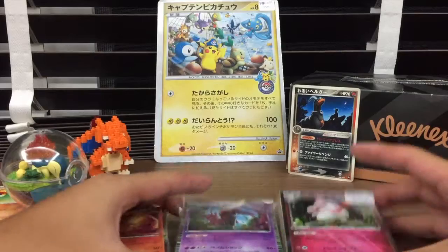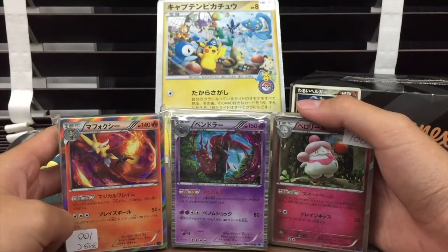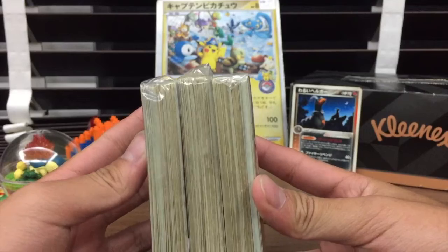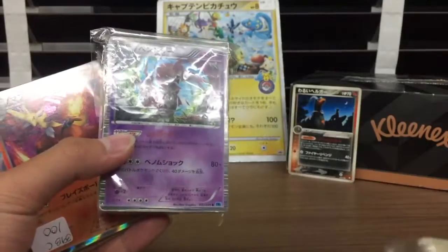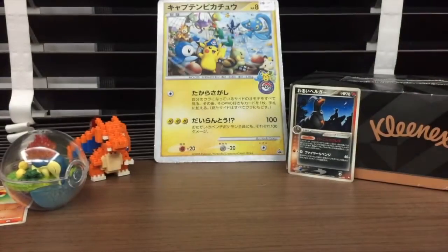We have, okay, Slurpuff, Scolipede, and Delphox. And if we turn them onto the side, this is what they look like. The potential here is limitless. So I must say, Scolipede's gonna win. I'm gonna say Scolipede is going to win this battle.